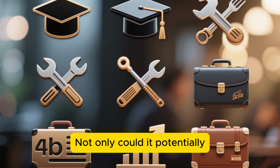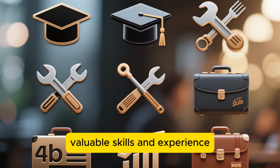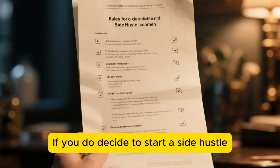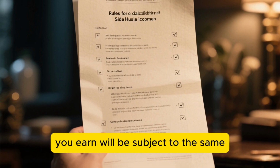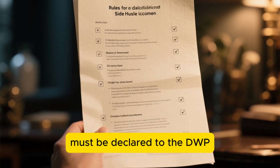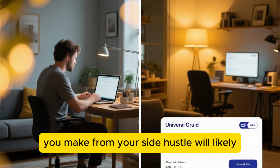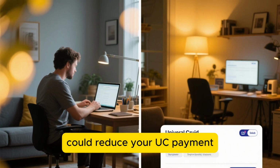If you're receiving universal credit and want to earn more money, it's worth considering starting a side hustle. Not only could it potentially increase your income, but it could also provide you with valuable skills and experience that could lead to a full-time job. If you do decide to start a side hustle, it's important to remember that any income you earn will be subject to the same rules as any other income and must be declared to the DWP. This is because any income you make from your side hustle will likely push you further into the taper and could reduce your UC payment.